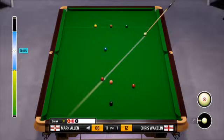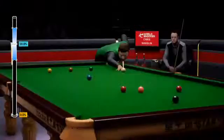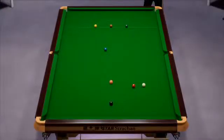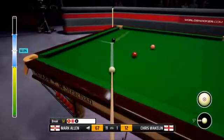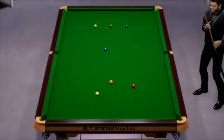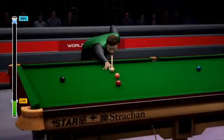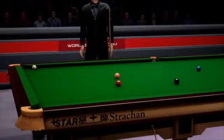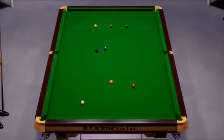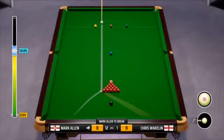31. Just wants to sink this into the left corner pocket. No problem there. 32. I'm not sure what happened there, but that's a poor shot. 39. He's looking at the easiest way to get out of this. Not really the result he was after. Foul. Mark Allen, 39. Chris Wakelin, 7. Frame conceded. Frame, Mark Allen. That is the frame. Thank you, frame 14. Mark Allen to break.